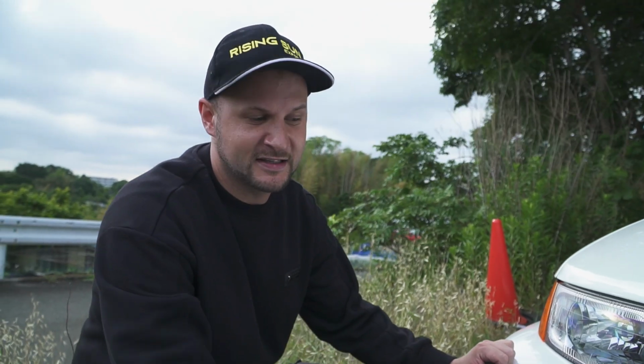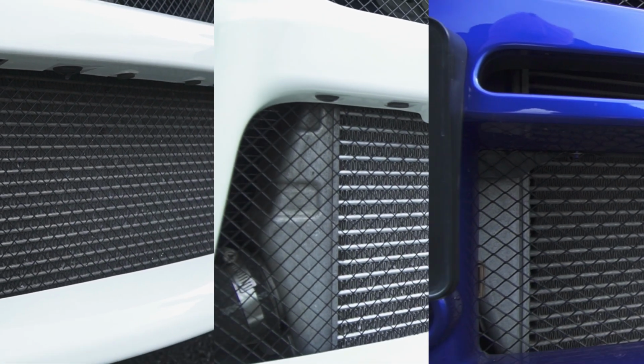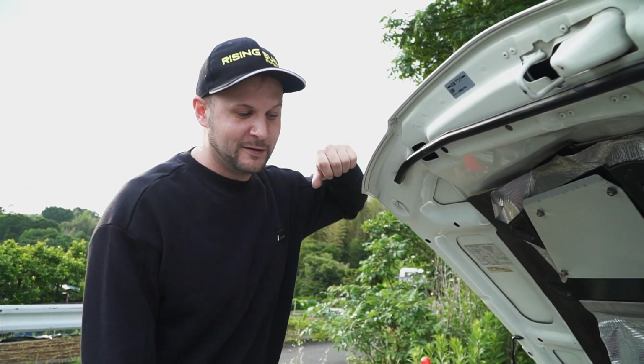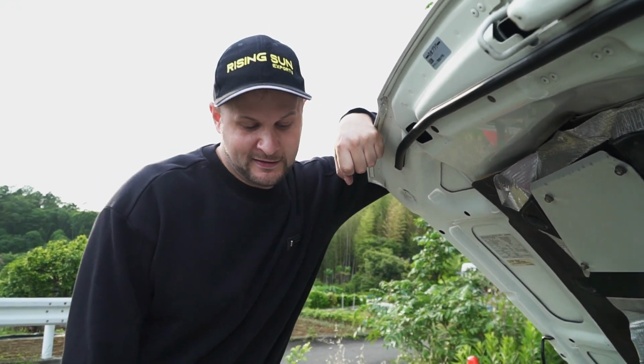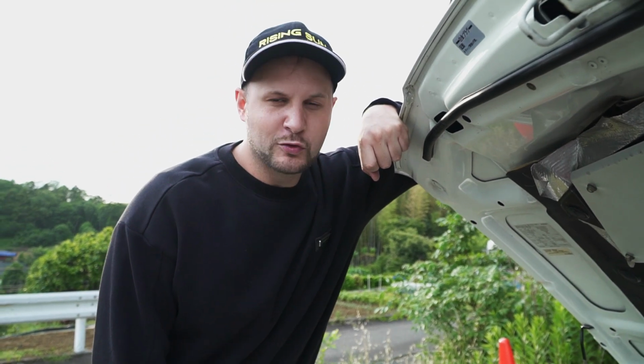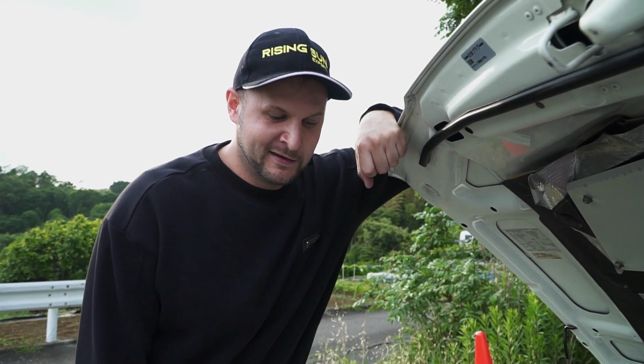So the intercooler condition on all of these cars is fantastic. There's no stones, birds or dead bodies that have hit the intercooler, so that's a nice addition. It's got some type of camshafts. It doesn't say what they are, unfortunately, but we know that it helps bring the turbo on boost pretty quick. I would say they're probably 272s. The idle's pretty lumpy. It sounds quite gnarly. I like it, and yeah, I wish I bought this car.